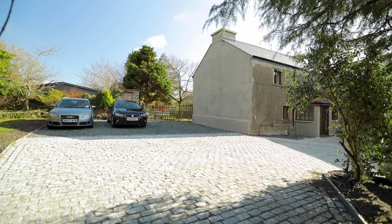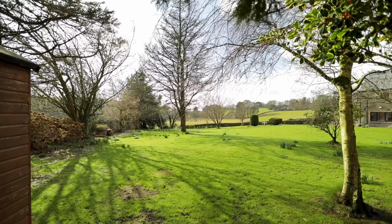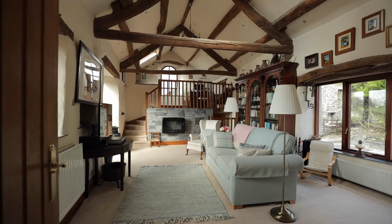What I want to touch on, normally properties in Broughton don't have parking, don't have garden. This has got a huge garden, loads of parking, and it's an old world traditional house.